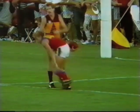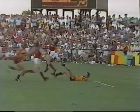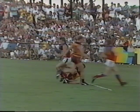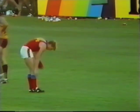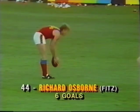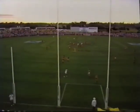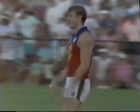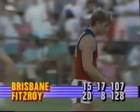Well, it's still been a great fighting effort by the Bears. Richard Osborne going for goal number 7 as the replay shows Dunnell fall. Or was he pushed? I thought he fell. But I agree. A mark to Richard Osborne, and he will be going for his 7th goal. And with 28 minutes gone, 7 goals it is to Richard Osborne as they go to 20 goals 8, 128, a 21-point lead over the Bears, 15-17, 107.